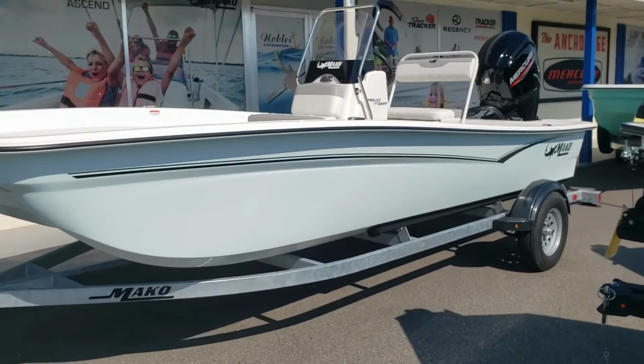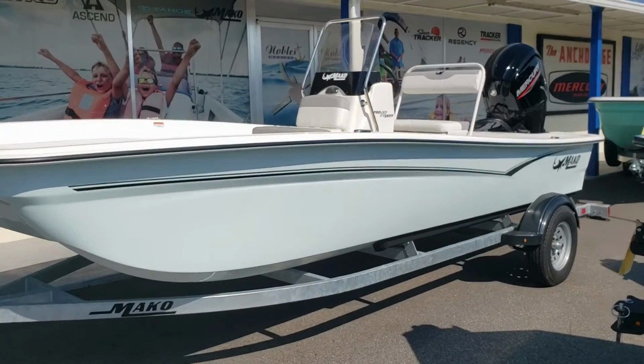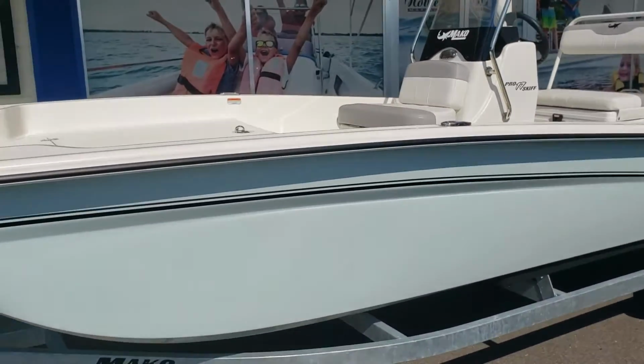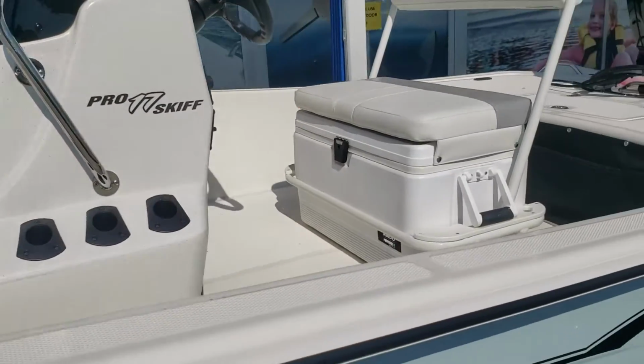Then what I showed you before was the skiffs in the back and the Blazer Bays that are in the back. These are the skiffs that are up front. Again, Pro 17.